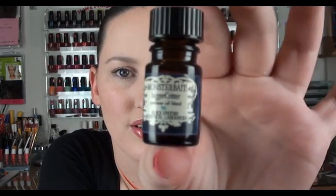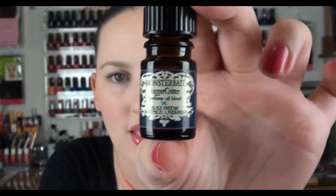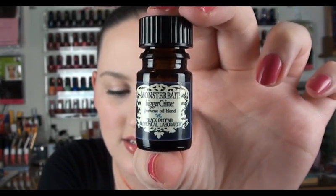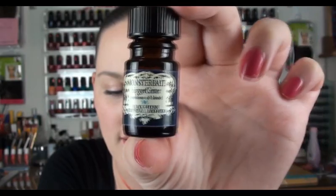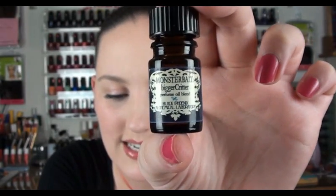The next perfume oil is part of the Monster Bait collection, and it's Bigger Critters. So this one doesn't have as much artwork on the front of the bottle. That's what it looks like there. Now this particular scent is explained as being 5 vanillas with Moroccan jasmine, white gardenia and pink grapefruit. This bottle is from 2007 as well.